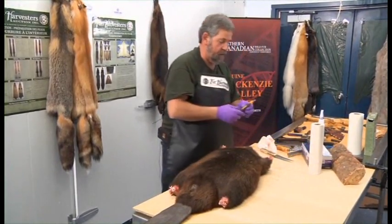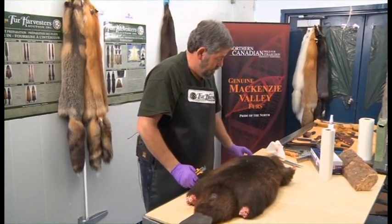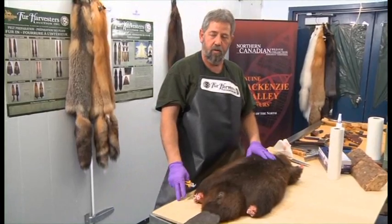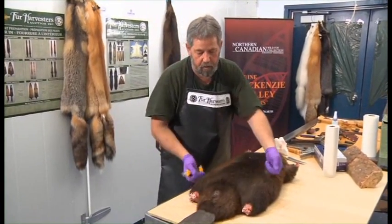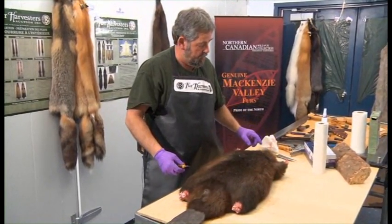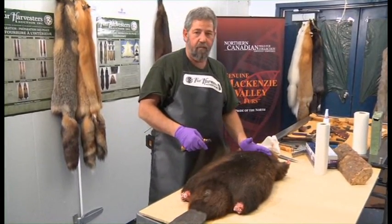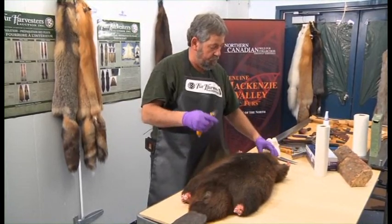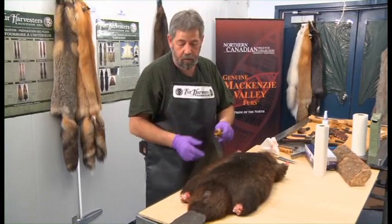So now we're going to make our first cut. To make your first cut, you want to come right down the center of the beaver. A beaver is skinned what we call open. It's not skinned case like we do with lynx and fox. They're skinned case. We start here and kind of go inside out. A beaver is like a bear. You're going to start from the chin and cut down. But on a bear, we would leave the chin intact because it's going in for taxidermy. With a beaver though, we're going to go from the chin right down to the tip of the tail.